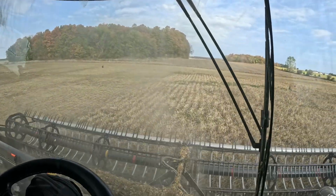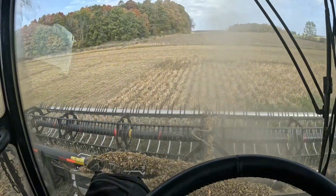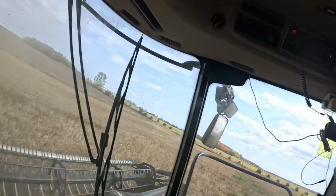It's the cleanest beans we've seen for azukis. Just the nightshade sucks because you can't really... it's a very wet crop, or wet weed, I guess. I don't know. Go up over this spot. It stinks too, like you can smell it. It smells sweet. You definitely know when it's going through the combine.